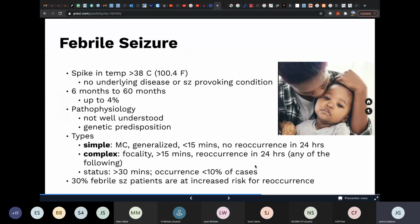So I thought this would be another good case to review what we know about febrile seizures. We don't know a lot about the pathophysiology, but we do know a couple of things. It occurs when there's a spike in temperature above 38 degrees Celsius. The reason I say 38 degrees Celsius is that each child has a different threshold to have a seizure related to a fever. So you can't say that it's a certain number. It's dependent on each individual patient.